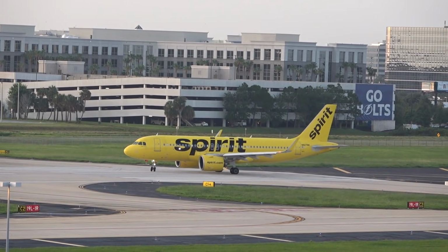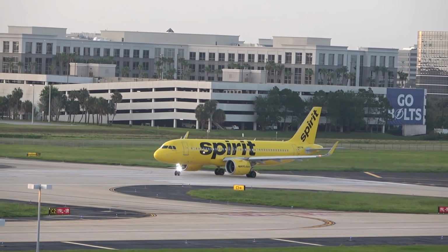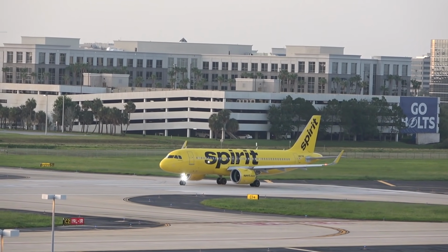Sounds like American actually aborted. They had a window, I guess, in the cockpit pop open, and they weren't sure where that dog was, so they didn't go.